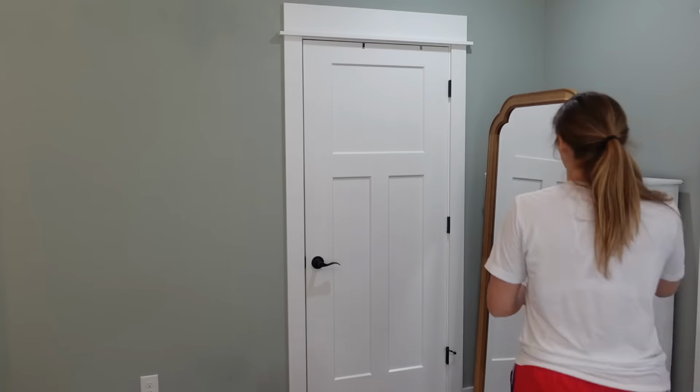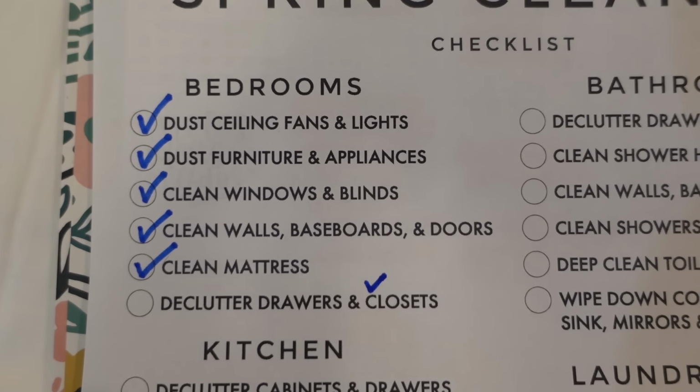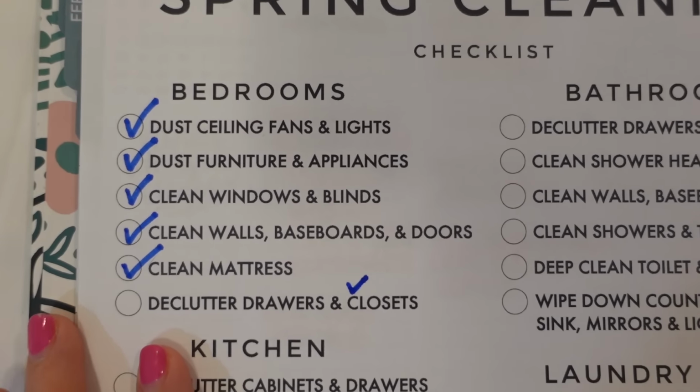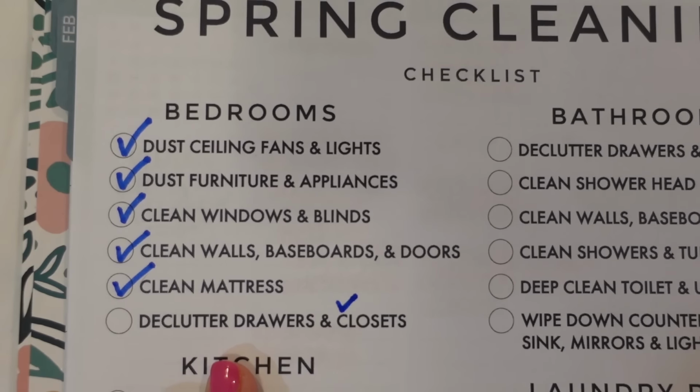All right, so now I'm done with all the spring cleaning for my bedroom except for decluttering the drawers, which I figured I would do when I got the new furniture in here so that I can organize them and everything and I'm not doing it twice. We actually did our closet in a video a few weeks ago, so that's done.